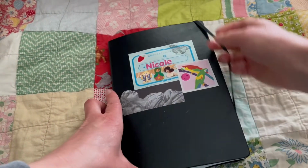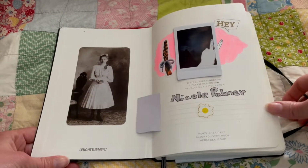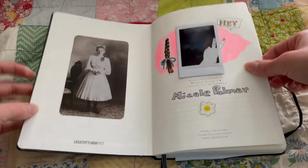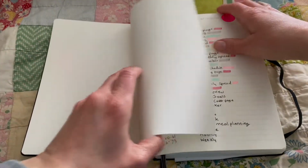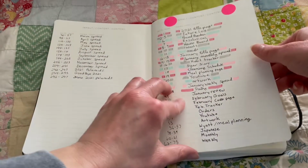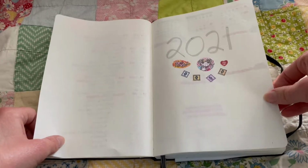Today I'll be sharing a flip through of my 2021 bullet journal. For the beginning of this journal, I wrote my name and decorated the front page with stickers, drawings, and a Polaroid. I accidentally wrote the contents page backwards, but I would have been correct in Japan. I kept the year dashboard relatively simple and wanted to do a minimal cute look.